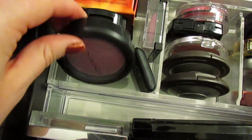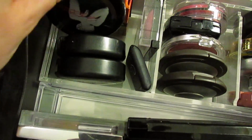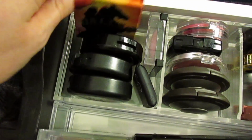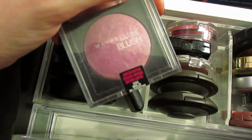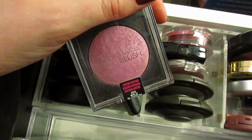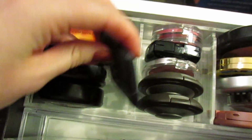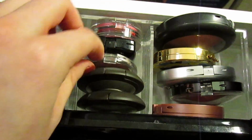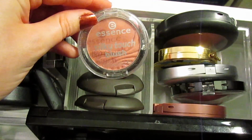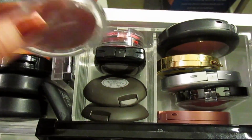And so I have my MAC blushes, Full of Joy, Royal Sunset, and the Perfect Cheek. And I have Benefit Dallas, which you guys were all right. I love that. One of my all-time favorite blushes is the Maybelline Wild Blossom. This is how I got into purple blush. And then my mini NARS Deep Throat. Then I have my Becca blushes. I have Flower Child and Songbird. This really pretty Essence blush. This is in Baby Doll. That is a really gorgeous color.